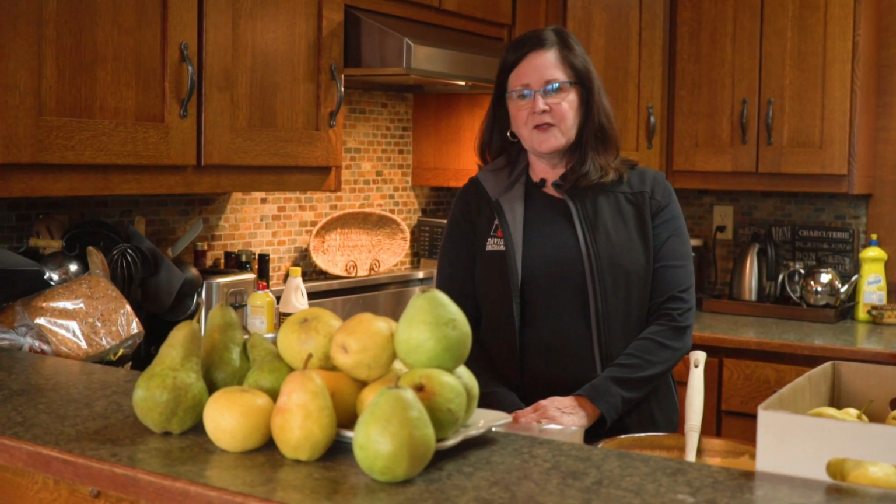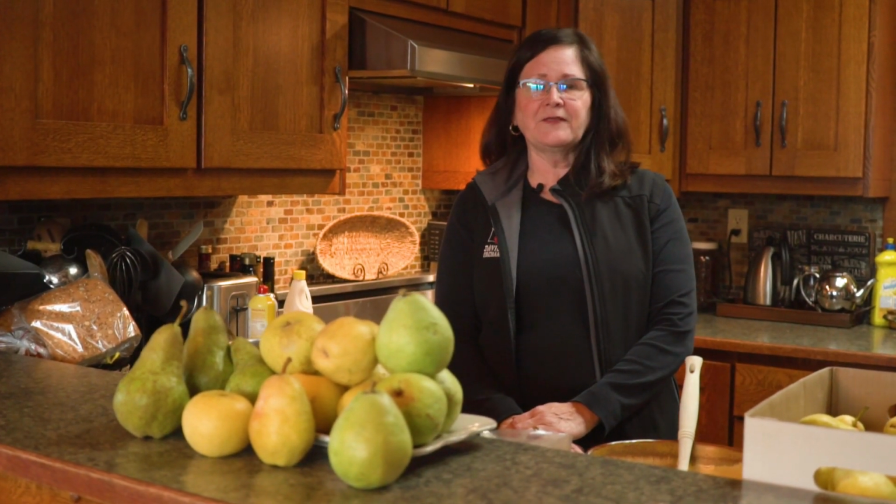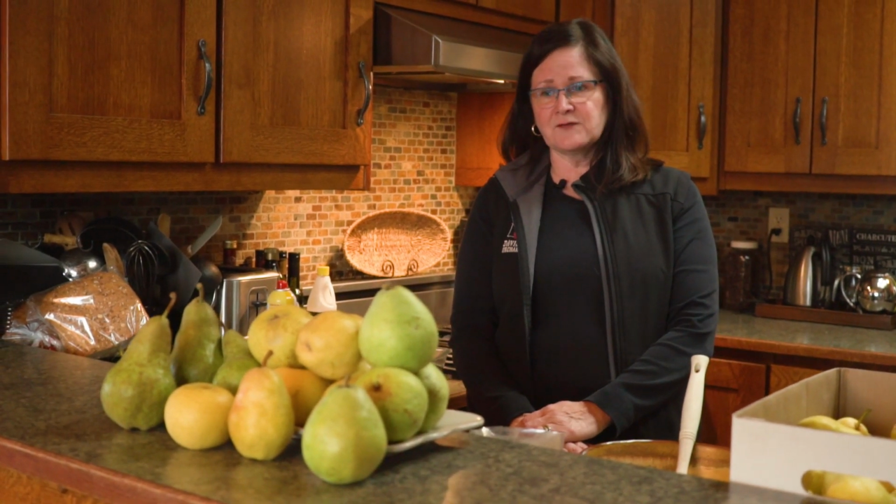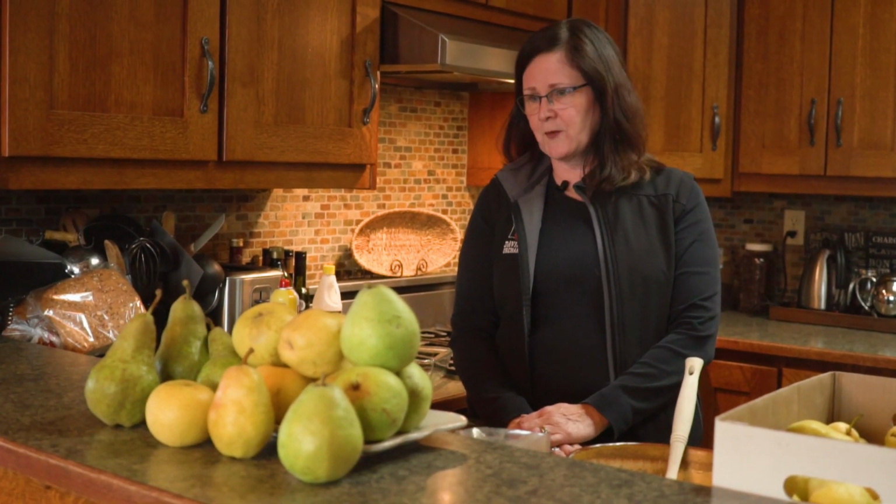over. They were discovered in England in 1765, so they're over 250 years old. They're best known as a canning pear, but they're also delicious for fresh eating, for salads, and various other uses. So Bartletts are really an all-purpose pear.